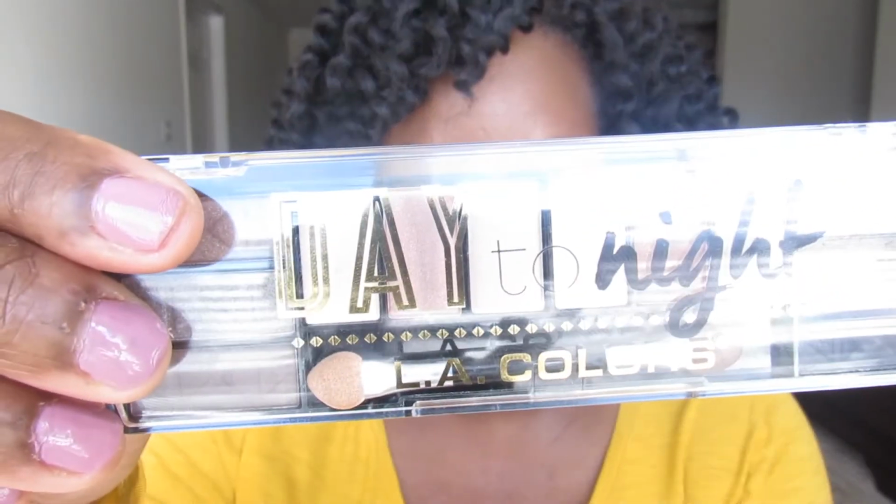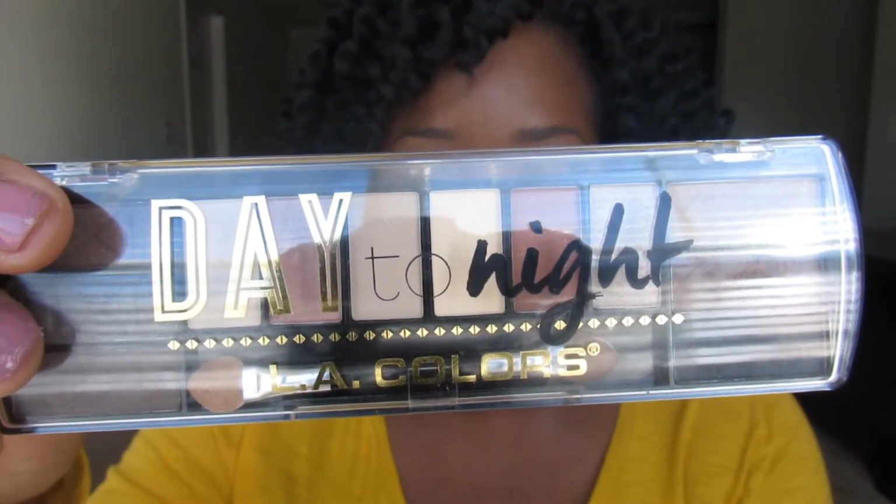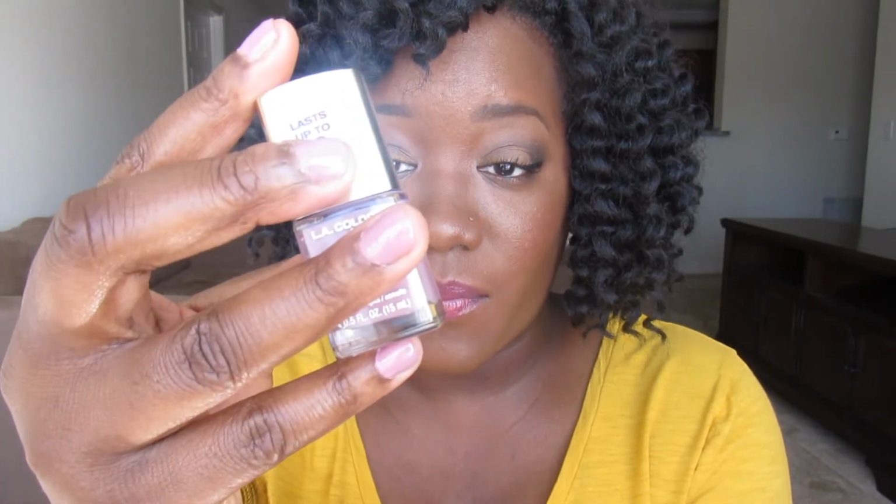What else? You saw me using the eyeshadow palette, and this one is called Sundown, I think. This is the eyeshadow palette that I was using. I just used those three colors. And then lastly, I ordered some nail polish, which I'm wearing right now. This nail polish is called Horizon. And I like this little muted pink color. My nails look kind of ratchet, but that's okay.